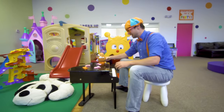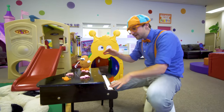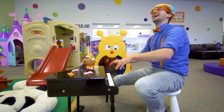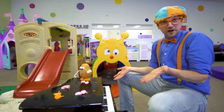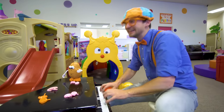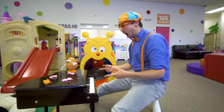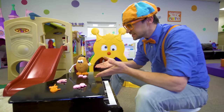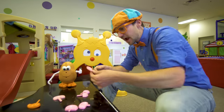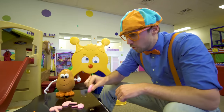That was awesome. Oh, look, a piano. It sounds so pretty when I play this piano. I'll play it again. Listen. Wait a second. Look at what it is! Ooh, look at what they are! Yeah! They're ears! Wow!